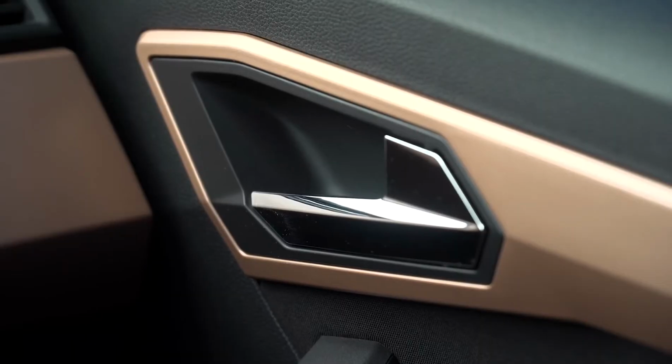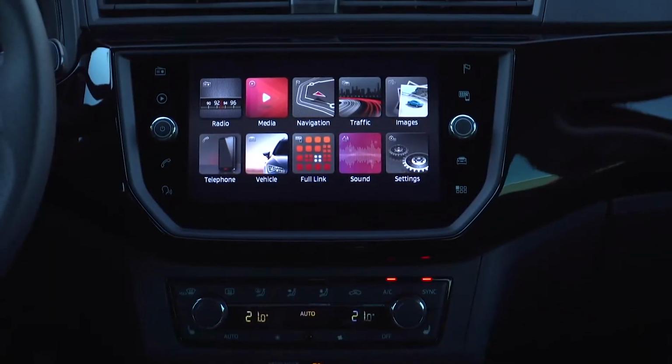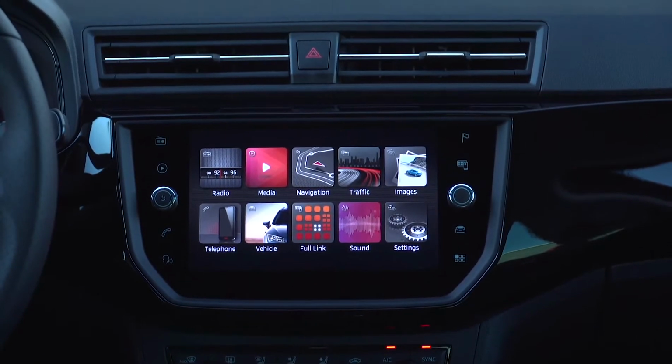The interior of the new Ibiza really looks very fresh, very modern. So for instance, for the first time, Seat offers to have the exterior color of the car at the interior as well. And this means that the dashboard panel here really has exactly the same color. But you can also have a very glossy optic if you want. The car has not only grown, it's also a lot more modern.